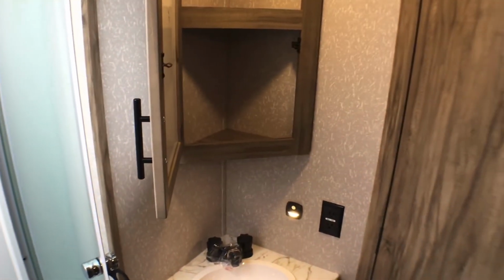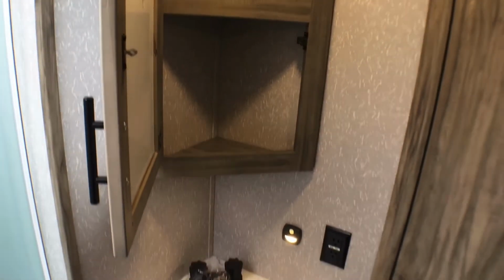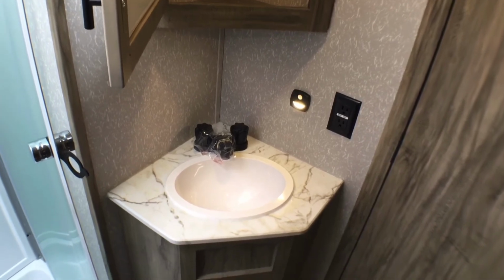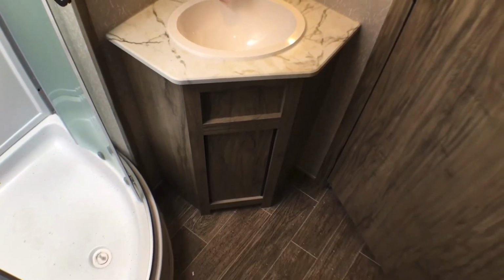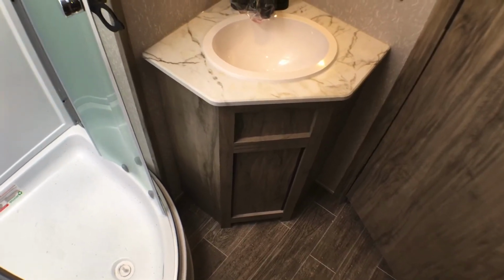Alright guys, so as we come into the bathroom, and we'll kind of walk through here, shut the door, we'll start over here with the corner medicine cabinet. So you've got plenty of storage there. If we look down here, you have another motion sensor light, GFI protected outlet, another good sized sink with pressed membrane countertops. Back in here, there's not really storage, but I believe that's where your water pump is, if I remember correctly.